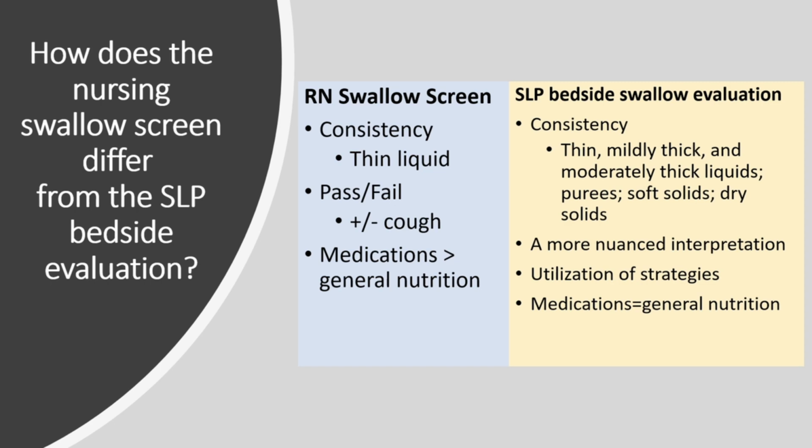It's a dichotomous outcome, right? Are they coughing, are they having all these other symptoms, and then you can say they passed or they didn't. But the focus is really just getting their medications in, and in the ER, not really worried about a diet yet, right? It's just really, can they take oral medications? Can they have water, for oral comfort?